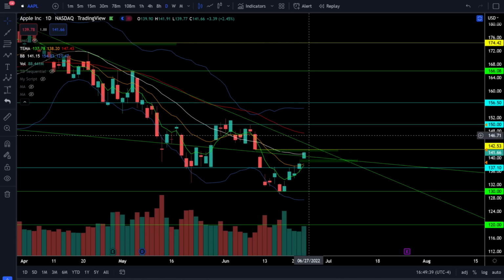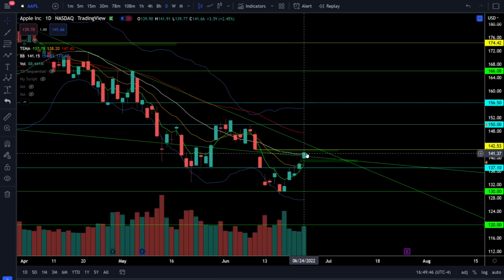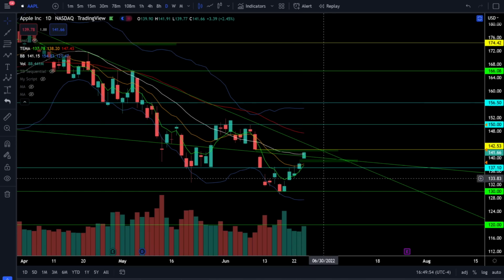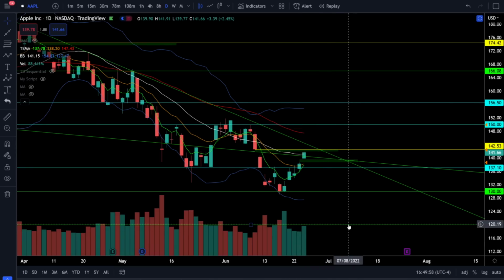And if we get the bullish breakout, you still have resistance at the 50 EMA at 147 and 150. If we get the pullback from this resistance zone right around 141 to 143, look for a pullback to close the gap at 138 and that support level right around 137. And on a break below 137, we'll likely retest the low at 130. And if we break below 130, we have the downside price target at 120.